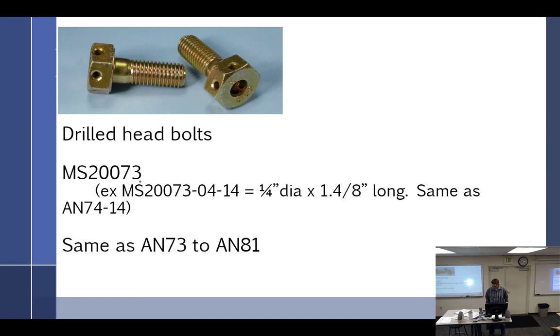Oh, where they have the multiple drill. I want to say there's an issue here. The MS-20073 and 74s, I'm pretty sure. Yes, okay. So the MS-20073s and the MS-20074s, the 73s, I think, are fine thread. Yes, these are fine thread. And these are coarse thread.